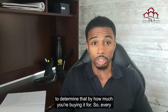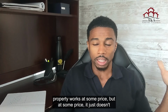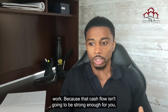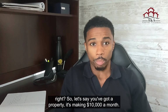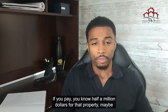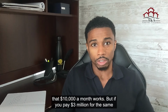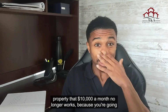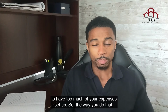And you're going to also need to determine that by how much you're buying it for. So every property works at some price, but at some price it just doesn't work because that cash flow isn't going to be strong enough for you, right? So let's say you've got a property, it's making $10,000 a month. If you paid $500,000 for that property, maybe that $10,000 a month works. But if you paid $3 million for the same property, that $10,000 a month no longer works because you're going to have too much of your expenses set up.